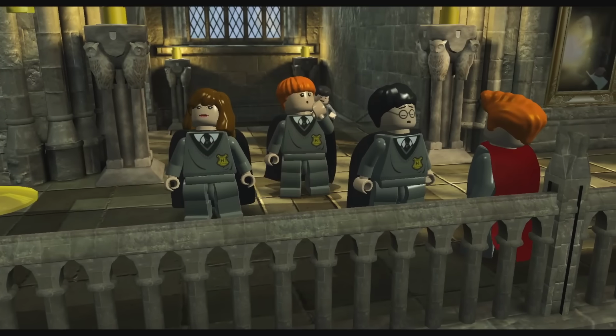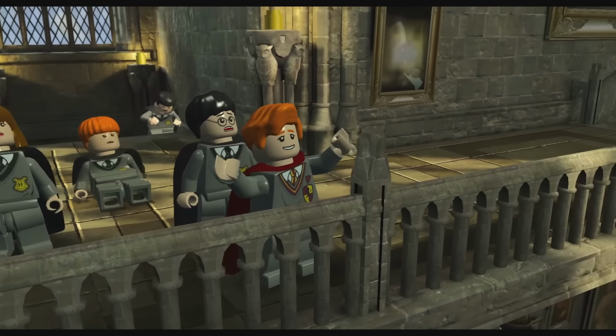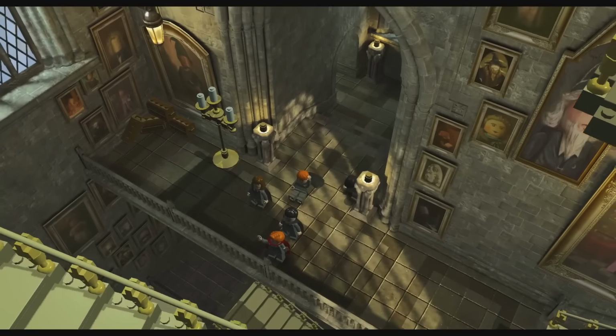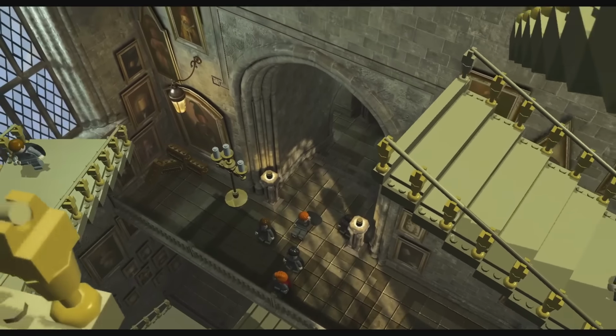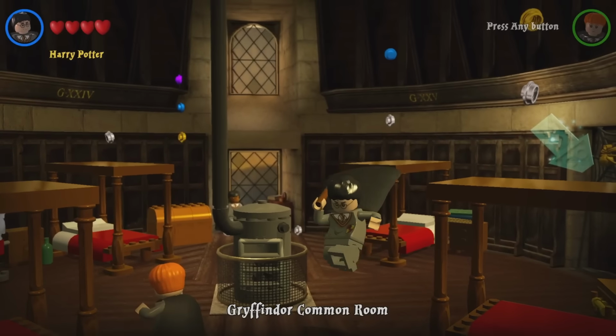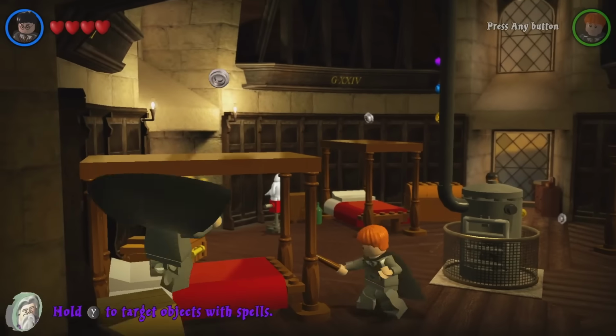All right, very nice. Oh, and this is our leader. Okay, so he's gonna take us to Gryffindor, right? Oh, and there's the moving staircases. They actually made this so cool in the movies. The idea of moving staircases like that was so cool. It looks pretty cool in this game too. I think it looks even cooler in the movie though. Okay, Gryffindor common room. Okay, where do we wanna go?